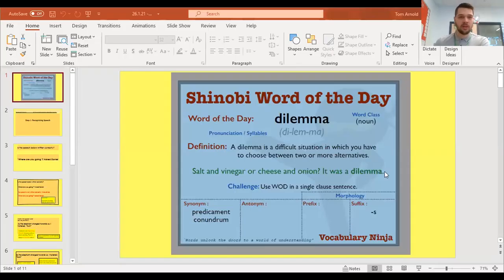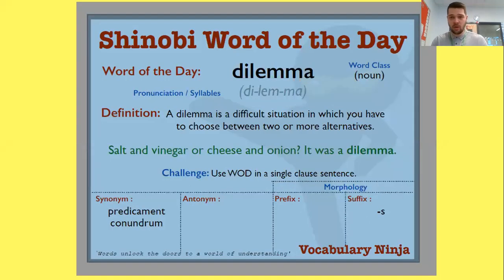Okay, so for SPaG today, it's going to be a grammar focus. Before we look at direct speech, let's quickly recap our word of the day. So our word of the day was dilemma. And a dilemma is a difficult situation in which you have to choose between two or more alternatives.